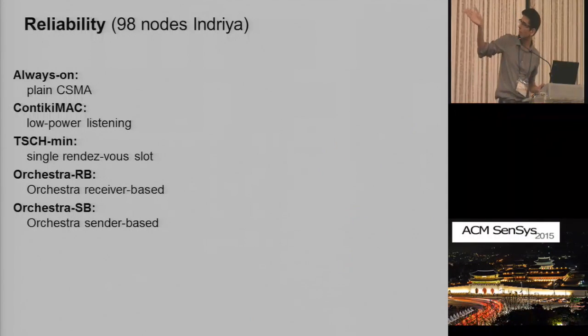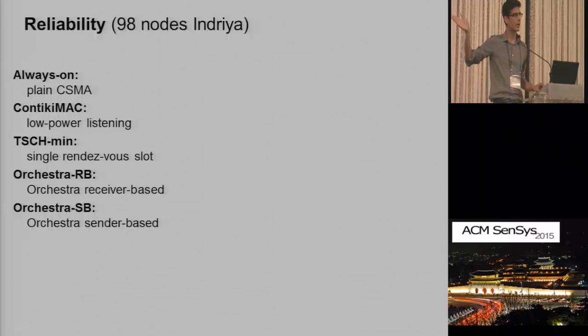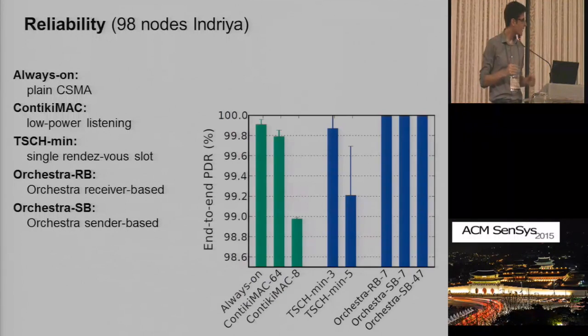Then we have the Orchestra receiver-based case where we have 3 different traffic planes. We have MAC, routing, and for application we use receiver-based. And the last one is the same, we're using sender-based for application.